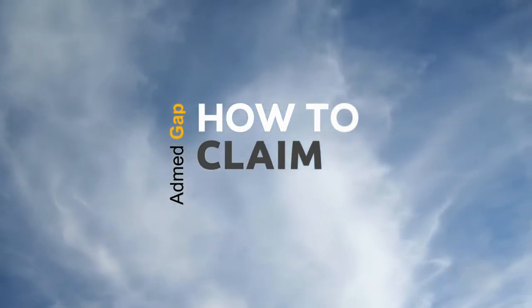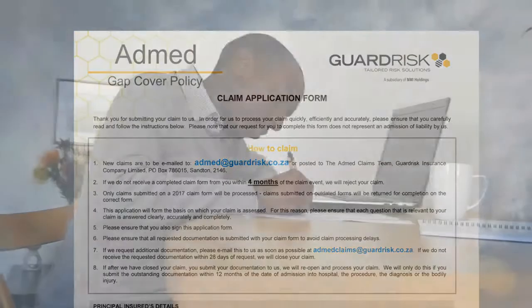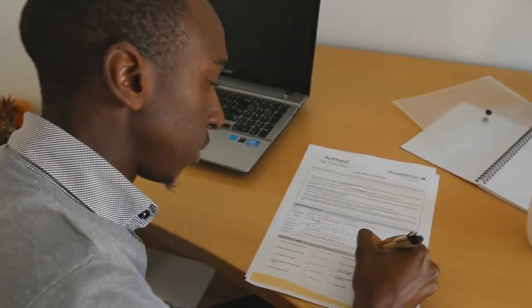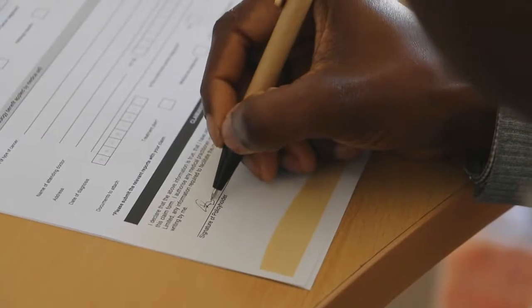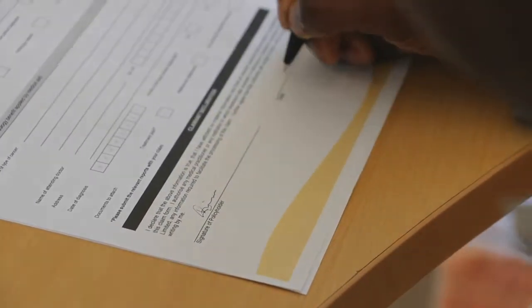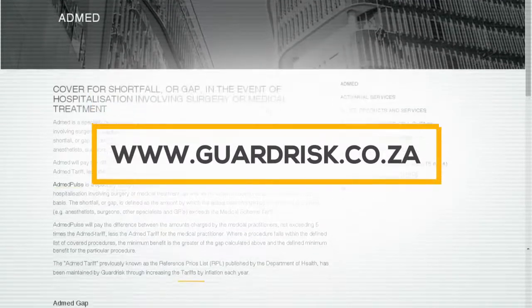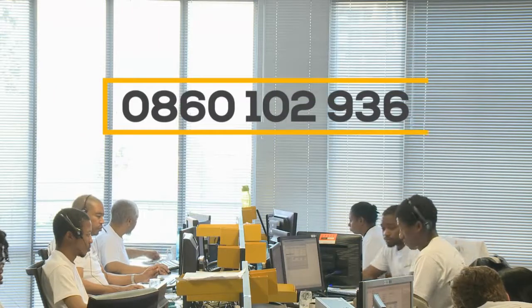We recommend you submit your Admed claims as soon as possible, but all claims must be submitted within 4 months of the date of the procedure you are claiming for. Provided your claim complies with the terms of your policy and your claim form is completed fully and correctly, we aim to finalize and settle all legitimate claims within 10 working days. Claim forms are available on our website, from your payroll office or broker, or you can contact our call centre.